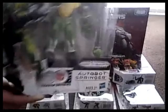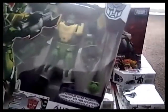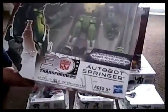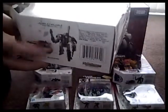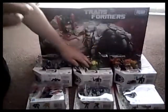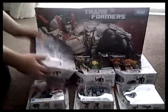So I've got Springer. Yep, there he is. I could not not get Springer. Come on. Sandstorm and Springer go together. I mean, some of you probably bought them together anyway. But I had to get him. So that's him. Oh, and in the bottom, again, it's just Blitzwing. This is the reason why I didn't get Blitzwing, because of the newer repaint, which is, ta-da! Double Dealer. Yes, it's Double Dealer.